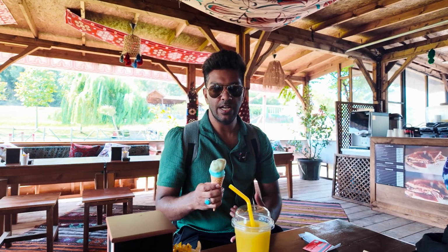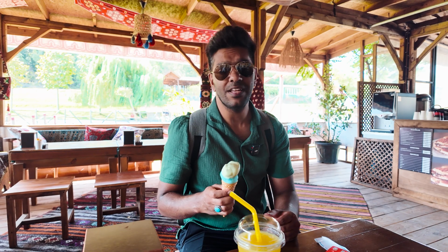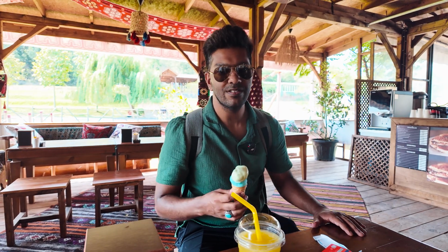There's quite a few places where you can come and have some drinks, ice cream, some snacks, and it keeps you refreshed, it keeps you going, especially when the heat's like today. So this one I mixed pistachio with Italian caramel. Tastes really good.